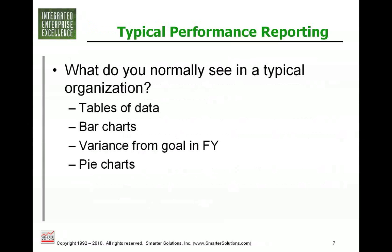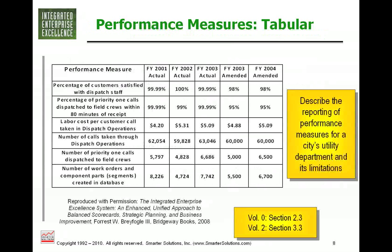So let's start out. What do you normally see in business metrics? Tables of data, bar charts, variances in goal. We see that in a lot of planning and financial metrics. How am I spending to plan? And pie charts. Here's a picture of a table of data. Very common out there because it's easy, and most of our ERP and financial systems output in tables of numbers to Excel, which makes very good tables to put in a presentation.